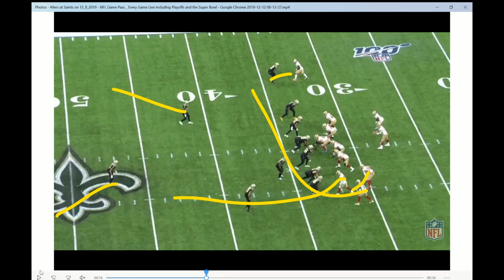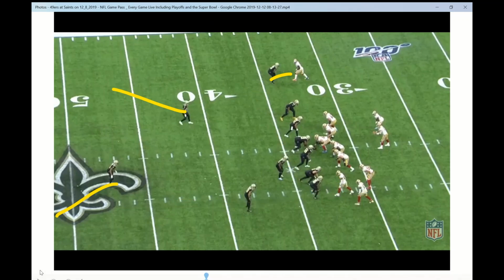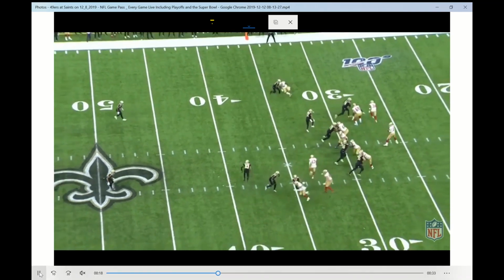Great route by 85. Comes up, and you'll see at the top of his route, chops his feet a little bit, gets a little hesitation, and then breaks this thing to the sidelines. A gorgeous execution of this play. It really was. Just phenomenal execution. Great blocking up front as well. You guys know I'm going to say that. Great block. Look at that.